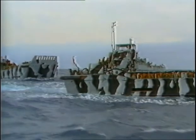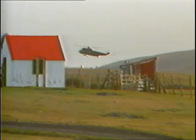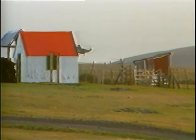But back to the Falklands. The next phase was the actual landings. These took place in sheltered San Carlos Bay on the 21st of May. They were unopposed.